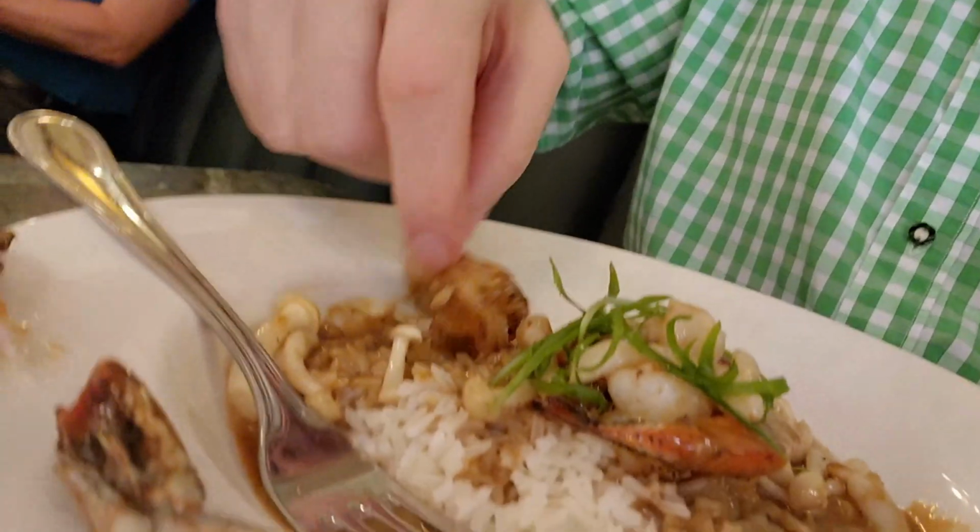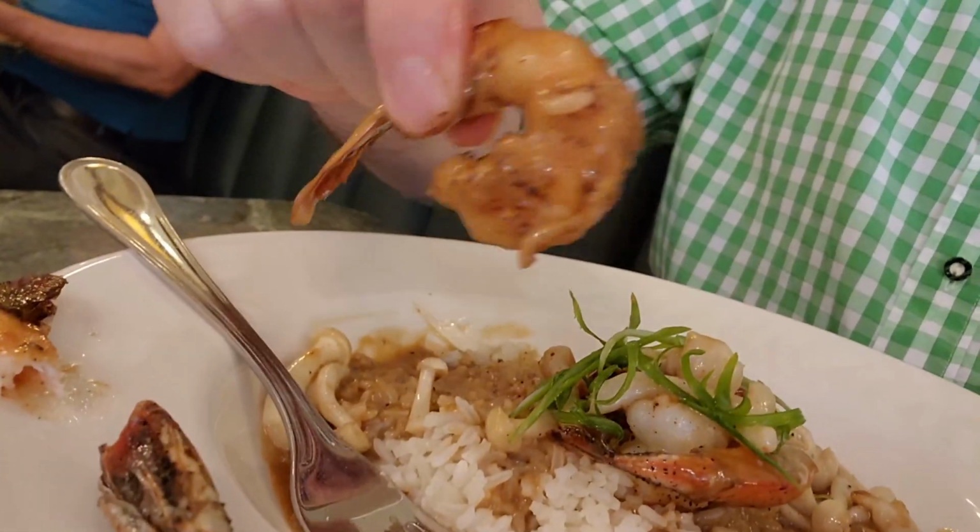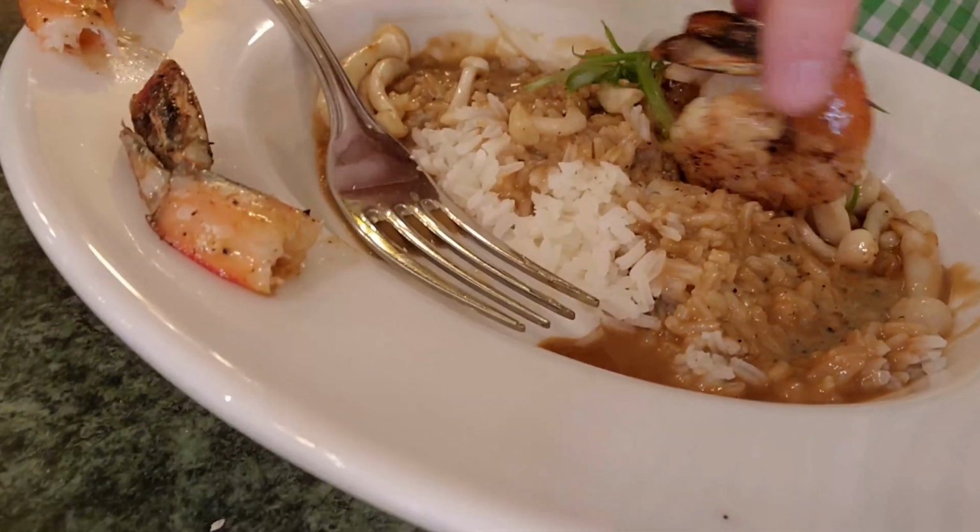Just didn't get a whole lot of shrimp here in this dish. So very light on the shrimp. And then basically it's just some mushrooms, a pile of rice with a little sauce on top of it. So overall, it's a pretty simple dish. It's kind of plain Jane.